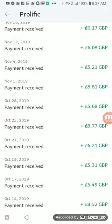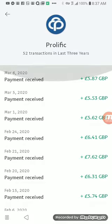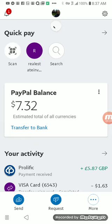You can do this on your cell phone, which I'm doing right now, as you can see. I usually transfer my money to my bank, so I'm going to transfer my money to my bank in a second. Going to see if I can convert this. Actually, I'm just going to stop it. I'm just going to transfer this to my bank, guys. But you can see they paid me.